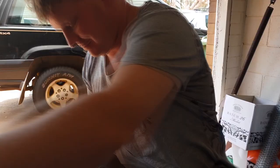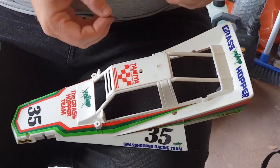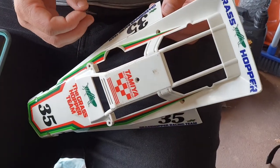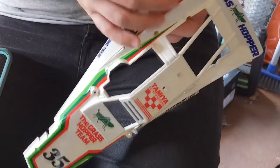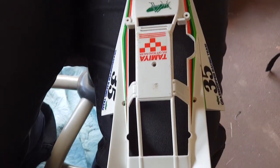Alrighty, how are we travelling? Yeah, fairly good. I only got a couple of mistakes on here. I mean, there's a couple of stickers that aren't going to be in the right place, but I think it's an improvement myself. Customization, right? Mm-hmm. I think it looks pretty good.